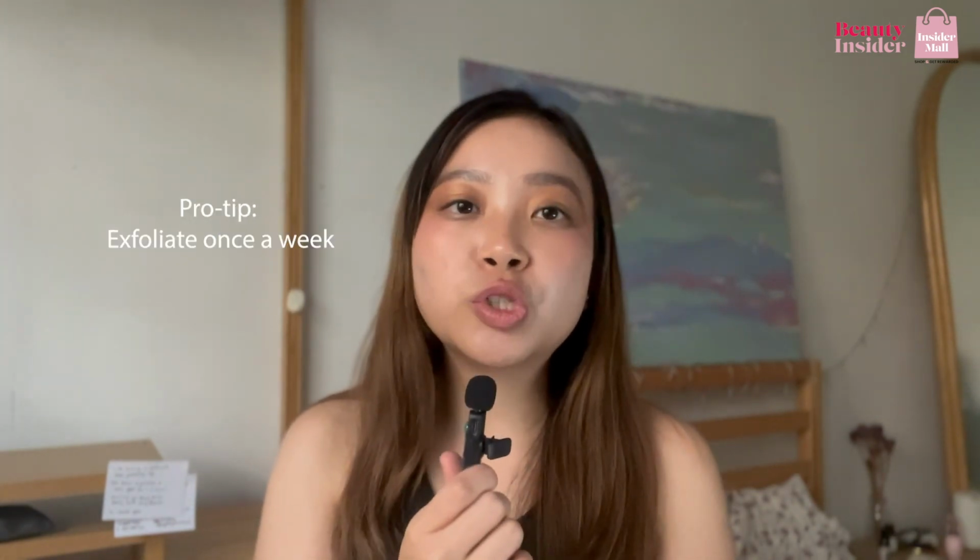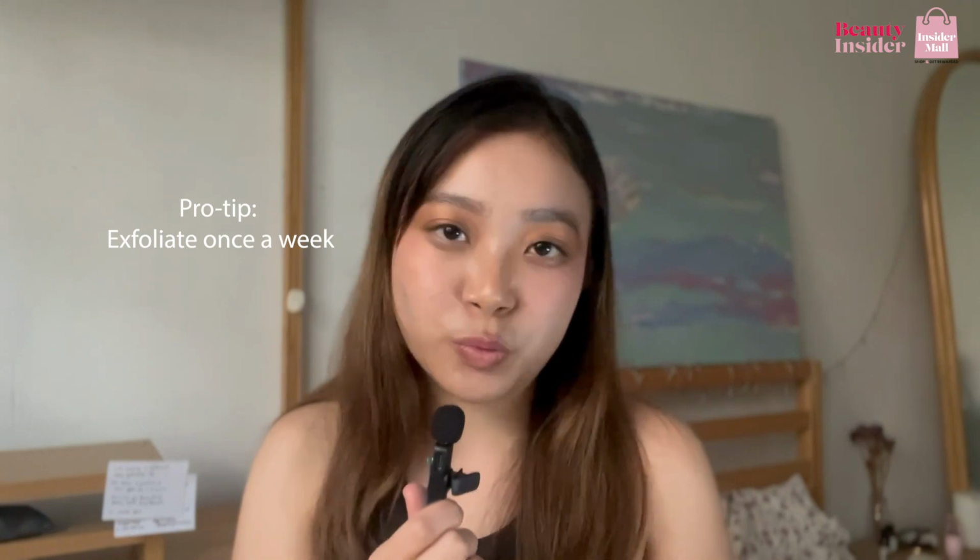And it's highly recommended to start exfoliating your skin once a week. You know, a lot of us are facing different kinds of skin types and one regimen does not fit all. But again, like I said, use the steps that I mentioned just now as a guide rather than following it thoroughly because each skin is different.